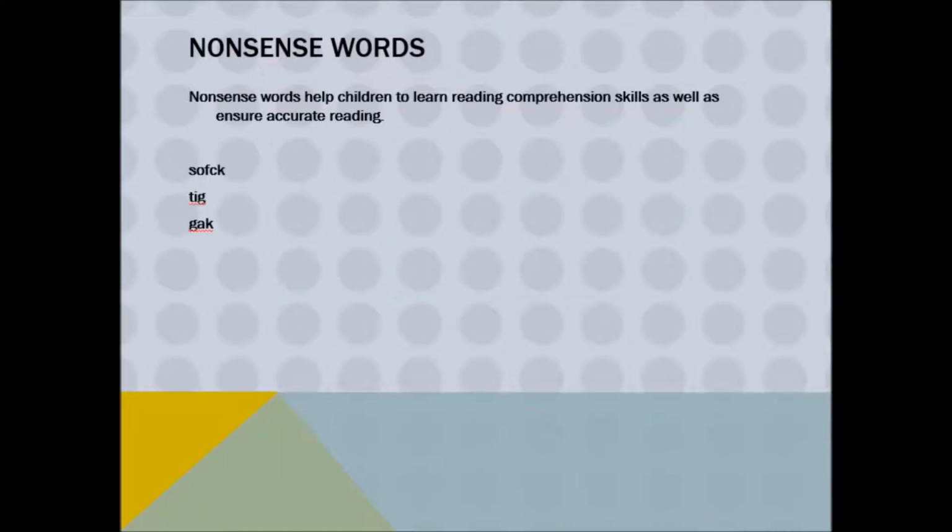As well as encouraging your children to read a range of different words, we also introduce things called nonsense words or alien words. Made up words which have no meaning, and incorporating this into their learning of reading ensures that they accurately use the sounds to read any word.